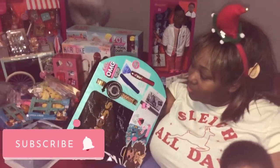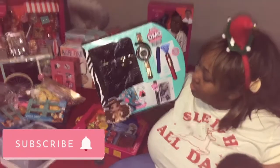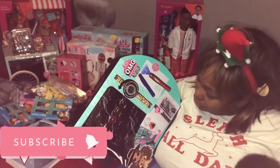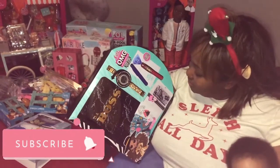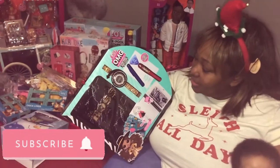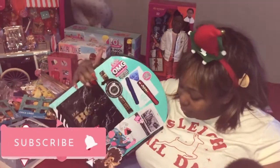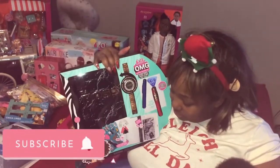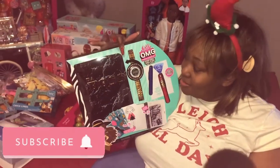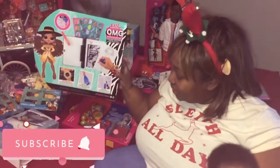So she got this LOL OMG fashion journal. The journal comes with the lock. The watch locks the journal. And it comes with 2 invisible ink pens. So you have to use a magic light to see what she writes with the pens. I just thought that was really nice. She's into drawing. She's into fashion. She actually really enjoys fashion and stuff like that. So I thought that would be really nice for her.